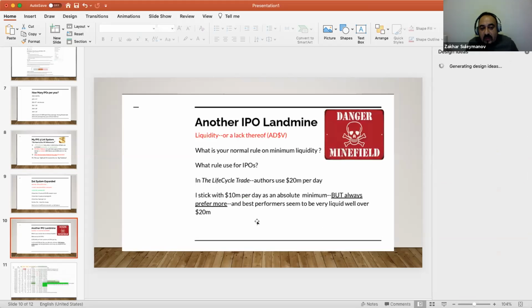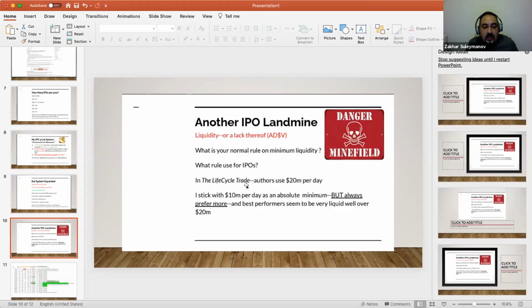Okay, so what's the landmine for an IPO? For example, is this IPO liquid? Life cycle authors use 20 million per day. Okay, that's your liquidity determination. If an IPO has a 20 million market value per day, so the shares times the price of the security gives you 20 million per day, then you know that's something that's investable. Then I still would stick with 10 million per day as an absolute minimum, but always prefer more. Okay, so 10 million is a minimum, 20 million is the best liquid IPO. Those are the ones you want to get invested in, and we'll look at those things.